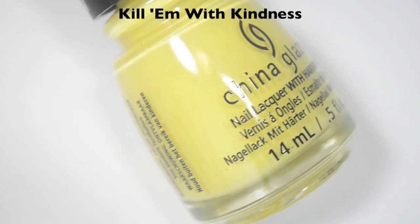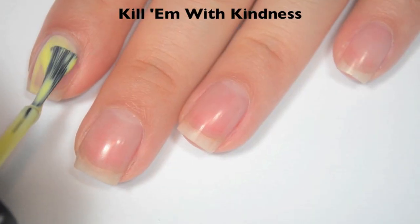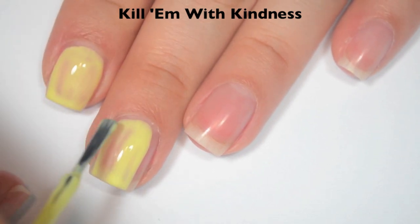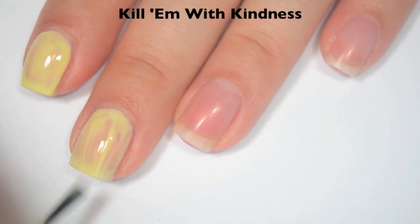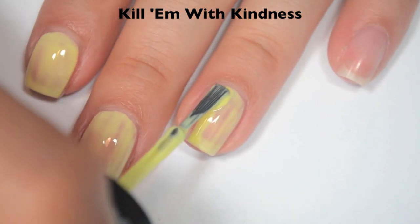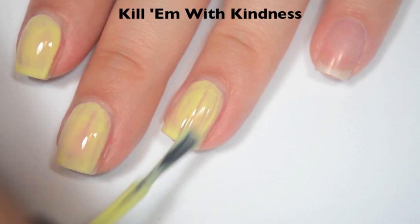The next polish is called Kill 'em with Kindness, and this is a pastel yellow. So here is 1 coat. This one is considerably sheer and streaky on the first coat. The formula is very, very thin. It definitely wants to run down to the sides of the nail. It's pretty hard to control, and I'm getting a lot of extra coming down the stem of the brush because it's so thin it's flowing down the stem really quickly.